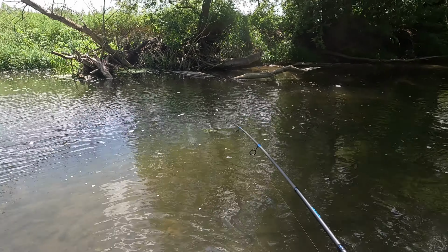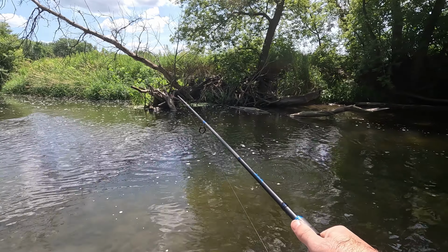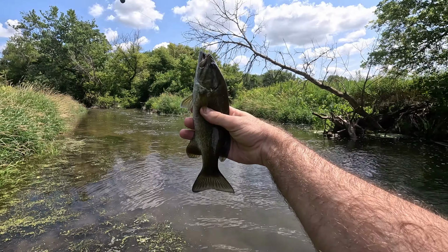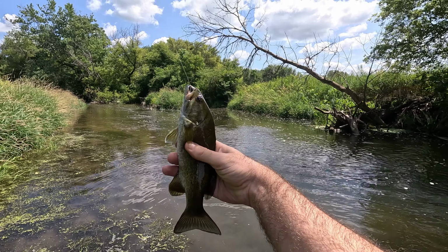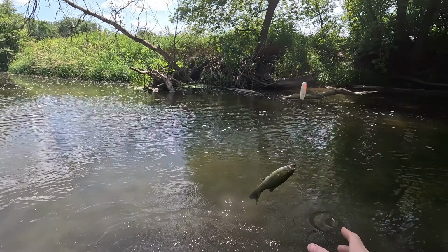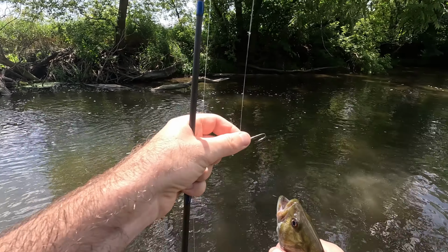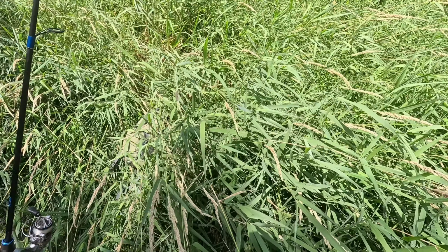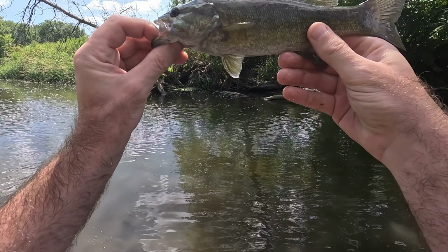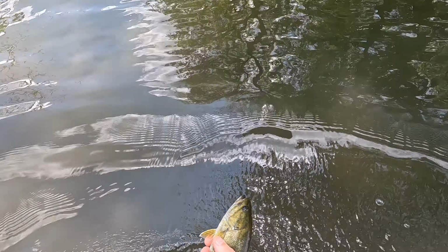Here we go, guys. Ooh. What is it? Is it a bass? It's a smallmouth. Oh, yes. Nice little smallie. Not a river beast, but I'll take it. And caught him right between those logs. Better look. Another release.